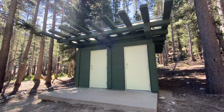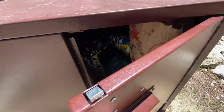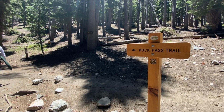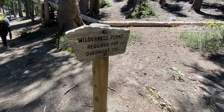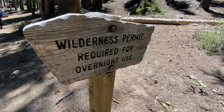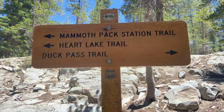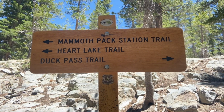At the trailhead, there are flush toilets and a few bear bins for food storage. Remember, this is bear country. You'll also need reservations if you're going to backpack this trail. Get them at recreation.gov.